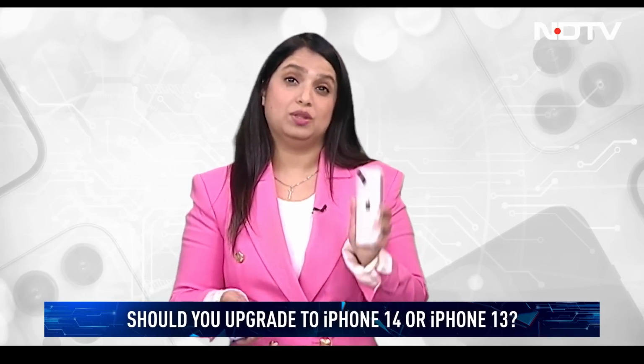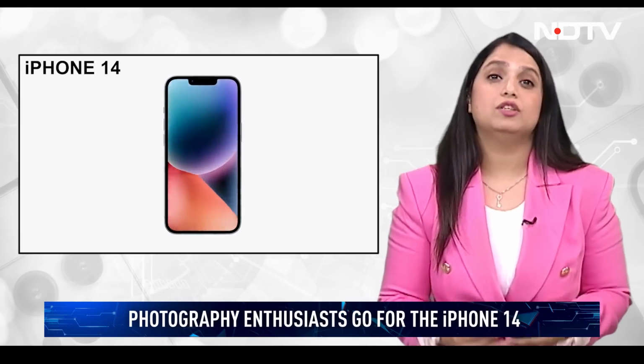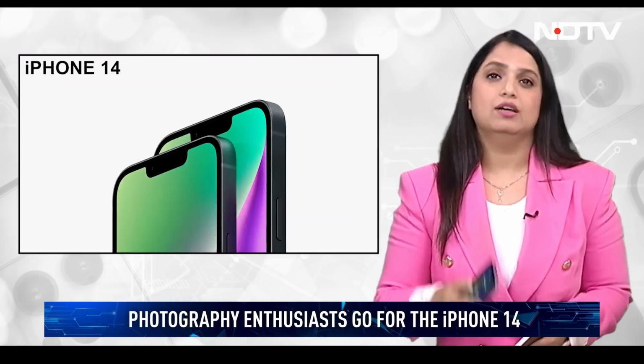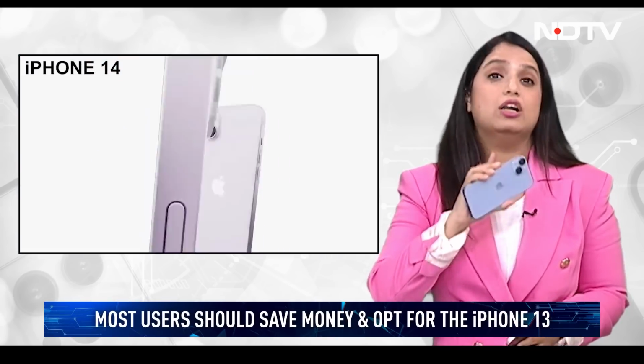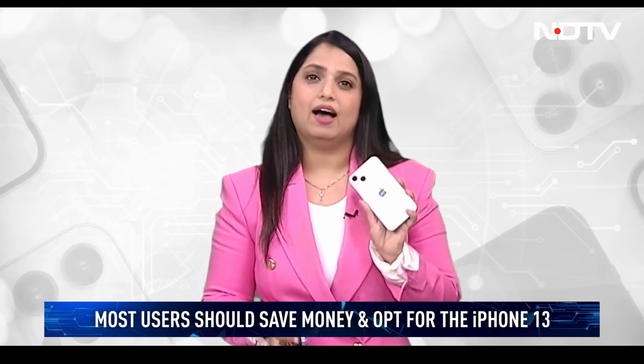So, should you upgrade to the iPhone 14 or save some cash with the iPhone 13? That's the million-dollar question. For smartphone photographers who want the extra capabilities, the 10,000 rupees difference is a no-brainer. The iPhone 14 has superior low light and video capture, both of which alone are worth the slight premium. Everyone else, save your cash and pick the iPhone 13.